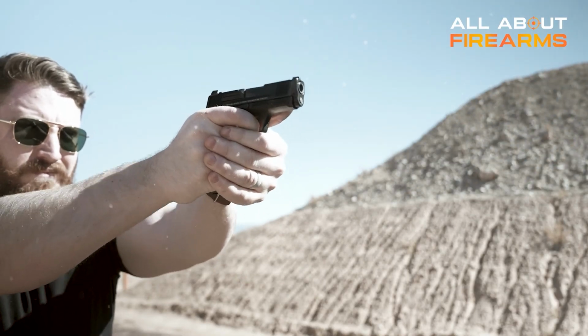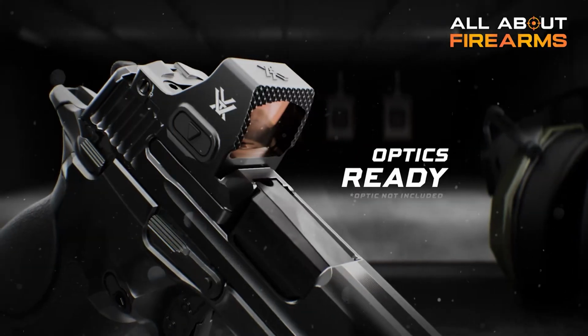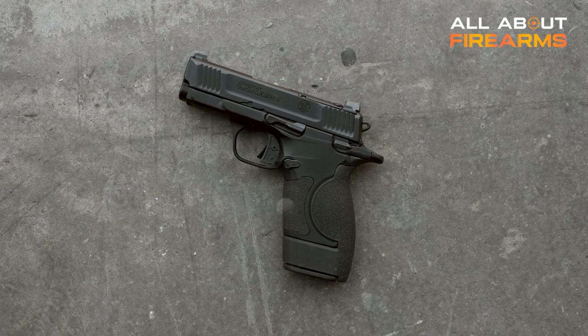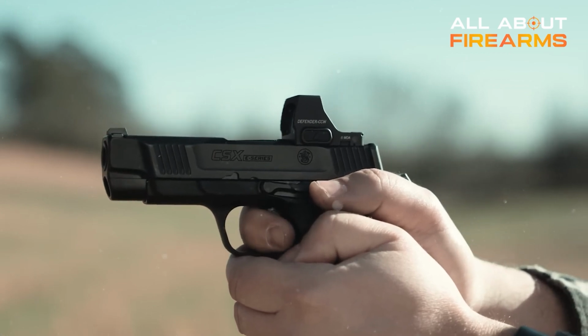Single action trigger? Check. Ambi controls? Ambient spirit at least. You choose the CSX because it's got a little old school grit wrapped in new school polish. You like your carry with a side of tradition. Just hold the polymer, please.